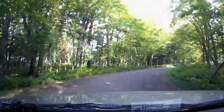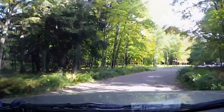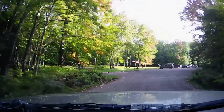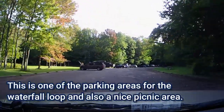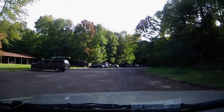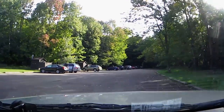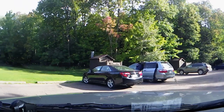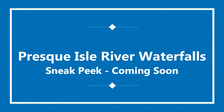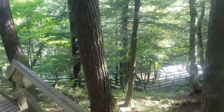There's another parking area. Right here. Trailers. Falls. See that sign says falls. Okay. Just roll on, big mama. Stairs as far as the eye can see.